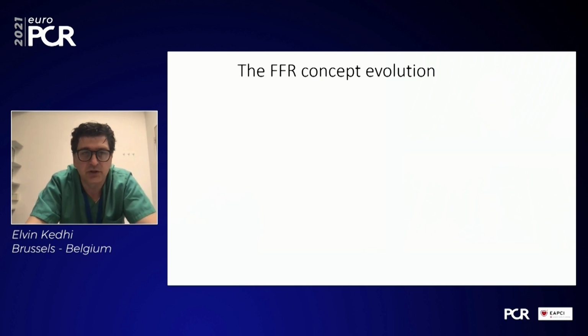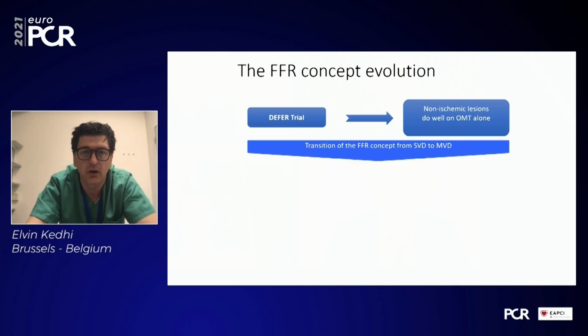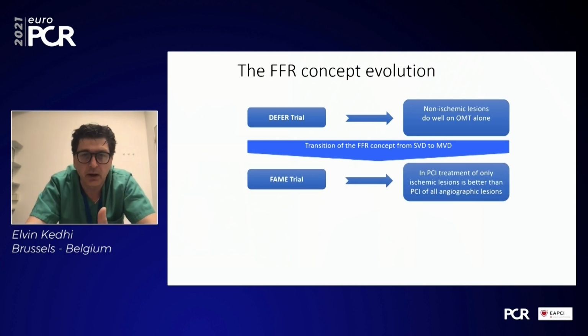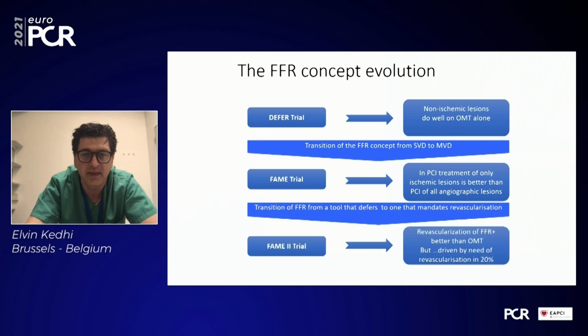the tool that has the major evidence on this is the FFR, and the FFR concept evolution started from the DEFER trial, which showed that non-ischemic lesions do well on OMT alone, and then it became really widespread when this was tested in multivessel disease through the FAME trial, which showed that PCI treatment of only ischemic lesions is better than PCI of all angiographic lesions. And then there was a transition in the logic here, and it went from a defer tool into a mandating tool with the FAME 2 trial, which proved that revascularization of the FFR positive is better than OMT alone.